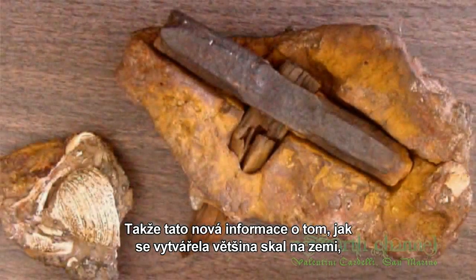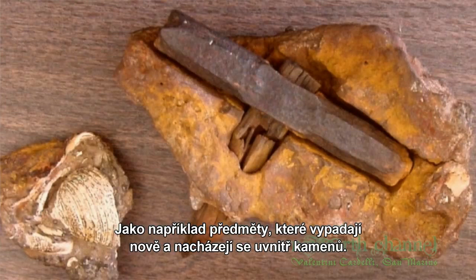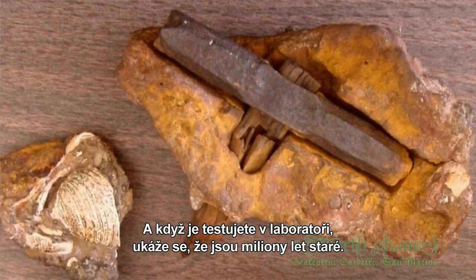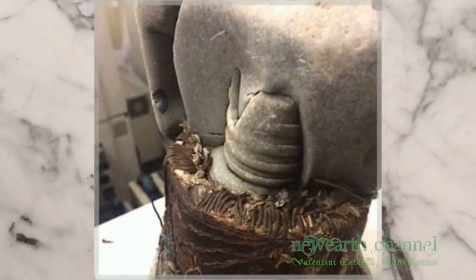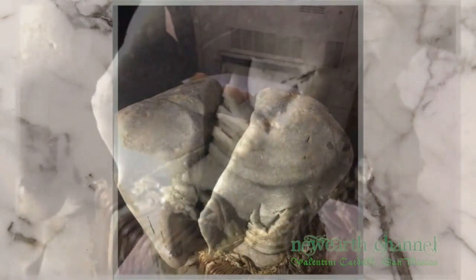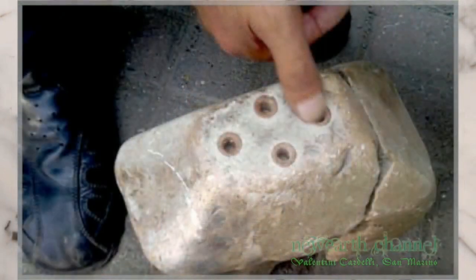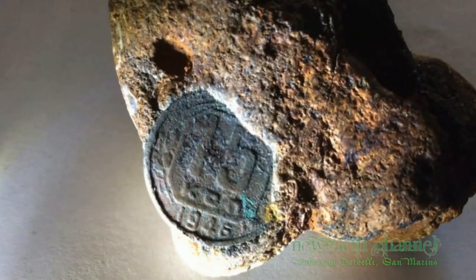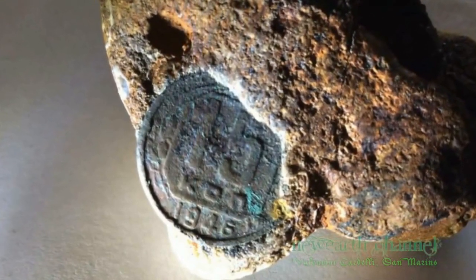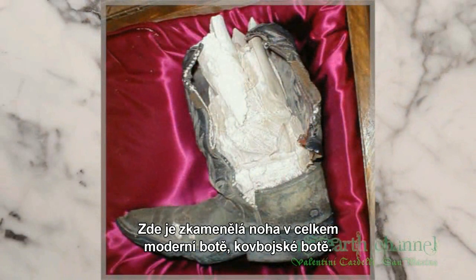So now, with this new information about how lots of the rock on Earth is formed, many of the mysteries, so-called mysteries, get solved. Like objects which look recent are found inside rocks, and when you test them in the laboratory, show the ages of millions of years. Actually, the modern geology knows very little about stone. Here is a petrified lake in a pretty much modern shoe, cowboy boot.